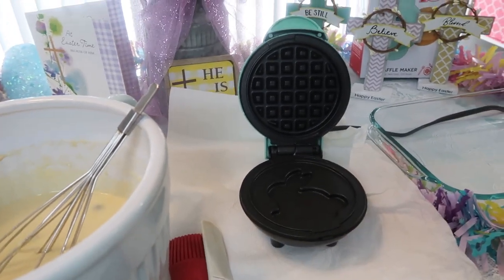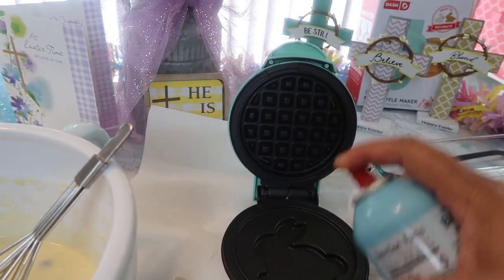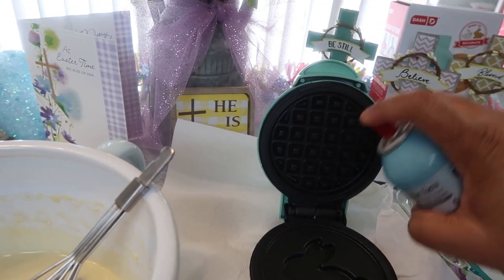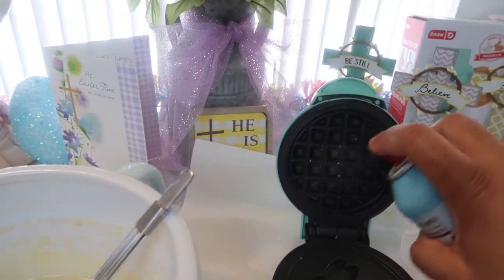So what I like to do is just spray this a little bit with Pam. Or you can use butter, just a little bit in here. Uh-oh, are we running low? There we go. Don't scare me, Pam.